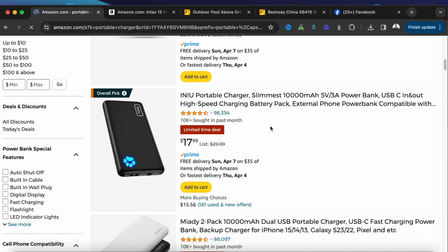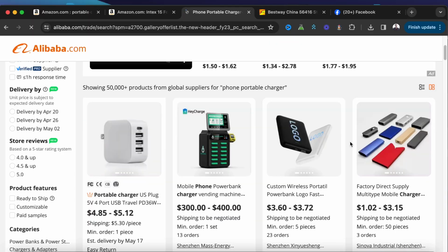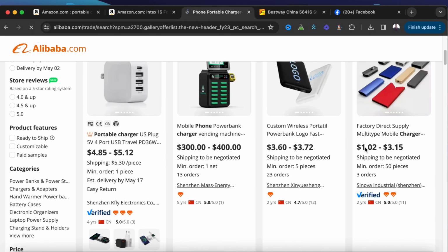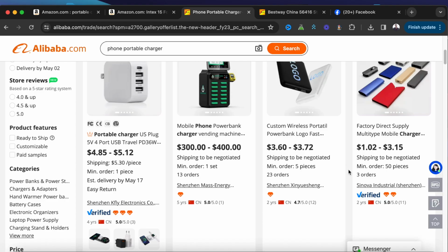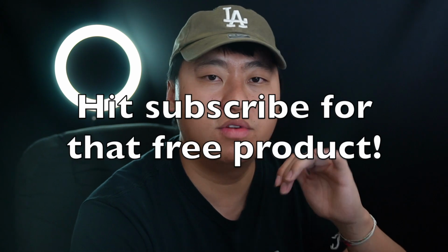So these portable chargers sell for anywhere from $20 to $50. For me right now, I'm just selling it for around $30. I'm listing it for 30, and people are bargaining with me, and I sell it for around $20. And if you go look on AliExpress or Alibaba, you can see here they're only selling for max $3. It'll be like $2 shipping per one. If you buy 50 pieces for $5, you're spending $250, and you can sell it for 5 to 6 times your money, right? So yeah, that's a little side money right there, right away, a bonus for you guys.